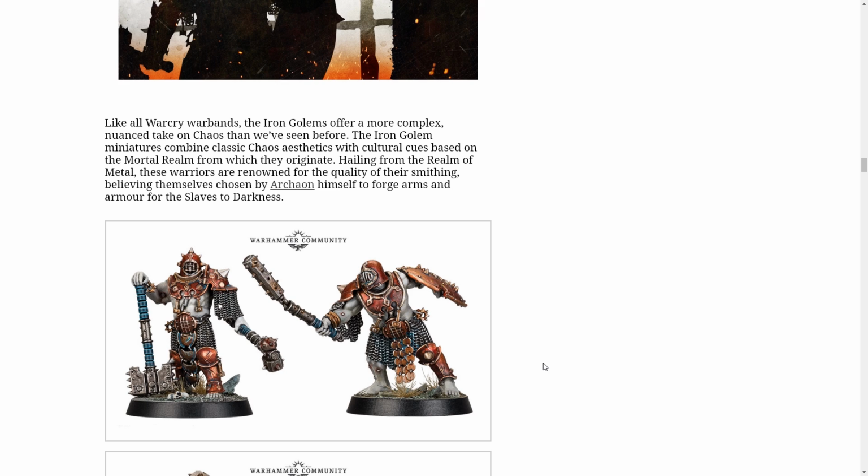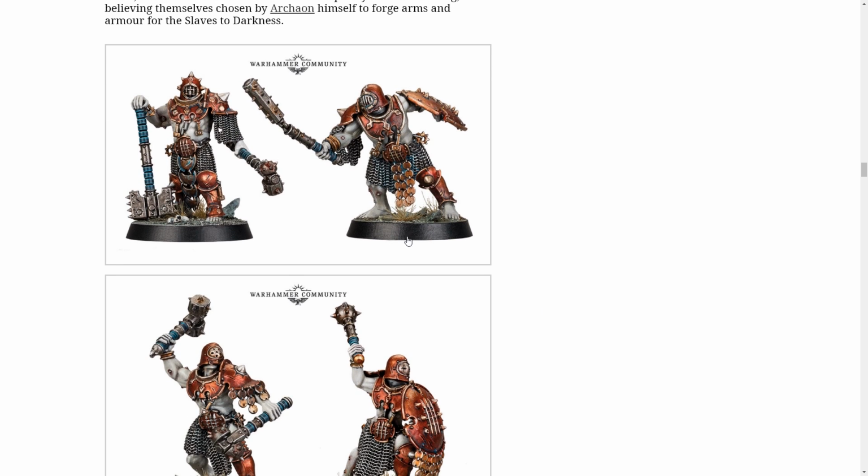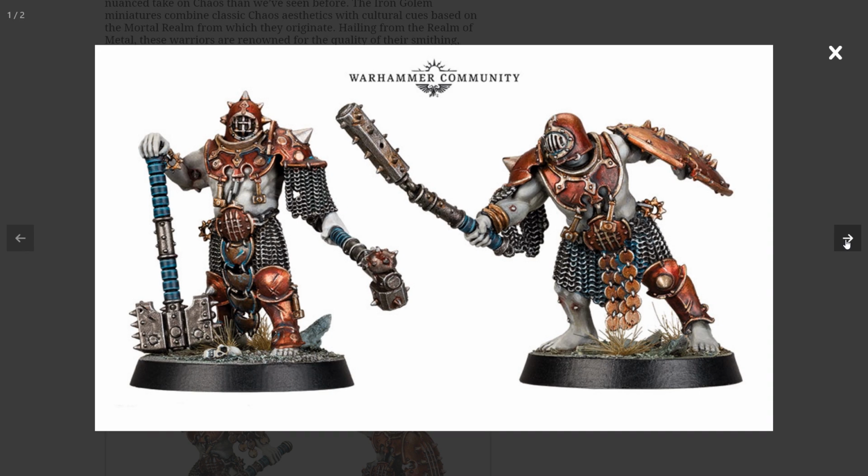These warriors are renowned for the quality of their smithing, believing themselves chosen by Archaon himself to forge arms and armour for the Slaves to Darkness. I love that. Hailing from the realm of metal. That's pretty metal, let's be honest. I mean, they're not doing a great job of crafting full suits of armour, are they? But probably a bit unfair.